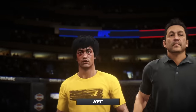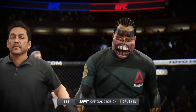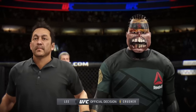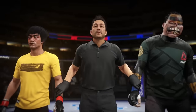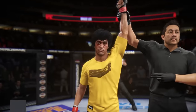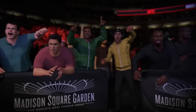Bruce Buffer has gathered the judges' scorecards. Ladies and gentlemen, after five rounds, we go to the judges' scorecards for a decision. The judges score the contest 48-44, 47-45, and 47-45. For the winner by unanimous decision, Bruce the Dragon Lee! Bruce Lee earns the victory by unanimous decision.